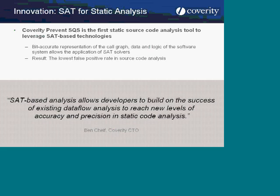Our patented SAT engine leverages our software DNA map to create a bit-accurate representation of a software system. This allows us to translate your code into questions based on the Boolean values of true and false and the Boolean operators such as and, not, or. Once we do this, SAT-based solvers can analyze your code. Coverity's first available solver is the false path pruning solver, which further reduces our industry best false positive rate to under 15%.